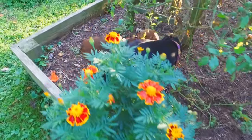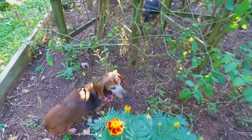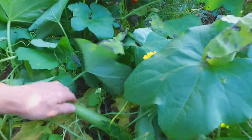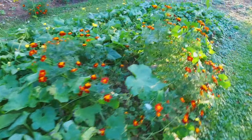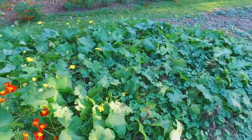Got more marigolds blooming around here, which look pretty nice, and dachshunds sniffing under the tomatoes, as they are prone to do. Over here in bed number 5, this is loofah gourds, and they're doing kind of the same thing they did last year, which is they're very, very slow early in the summer, and then they start taking off, and then they start producing fruits.